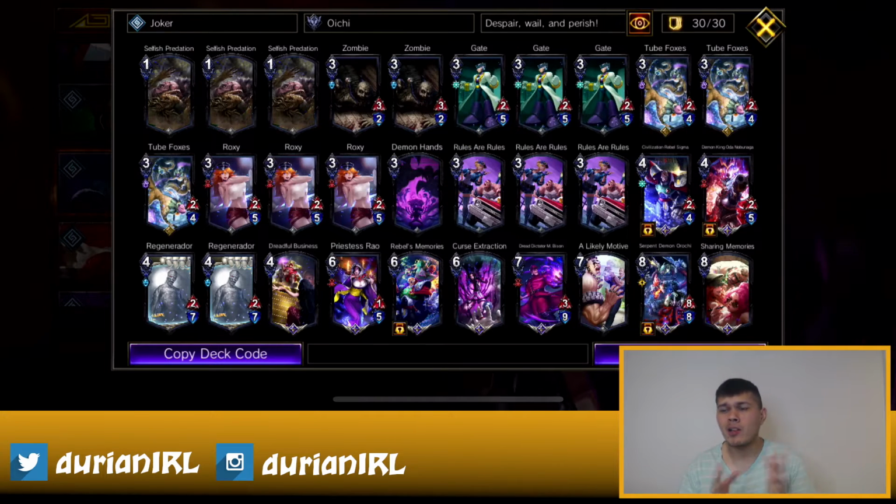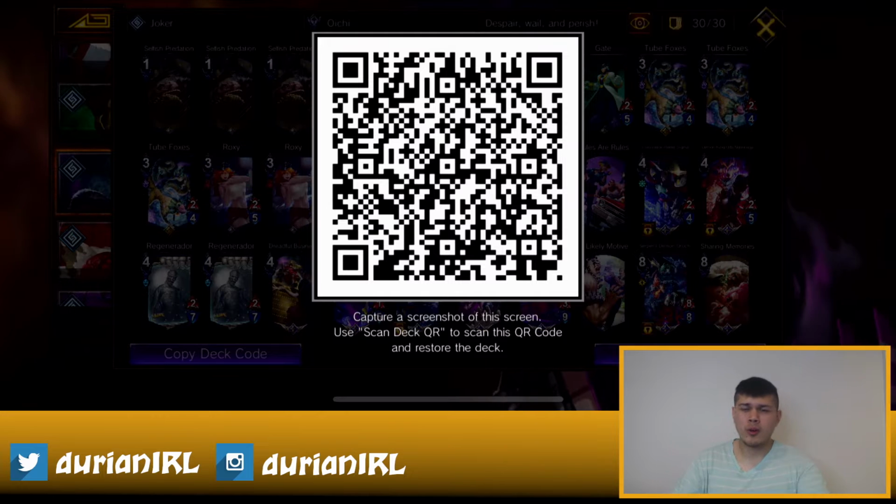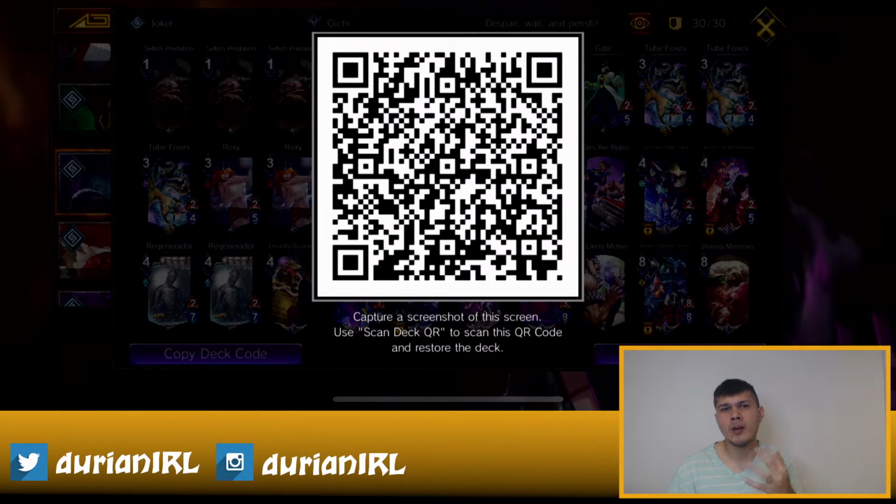I do think there are a lot of variations on this deck that you can do, such as adding poison for more evidence generation, and things like the Send Akuma for some more destruction and more annoyance there. Here is the QR code for all of you that want to try out this version of Despair, Wail, and Perish. I know other people are also playing the Spirit version, kind of going back to that. I see that floating around. Also a very strong deck as well, but I think that deck kind of builds itself a little bit more than this kind of deck, so we're sharing this one.